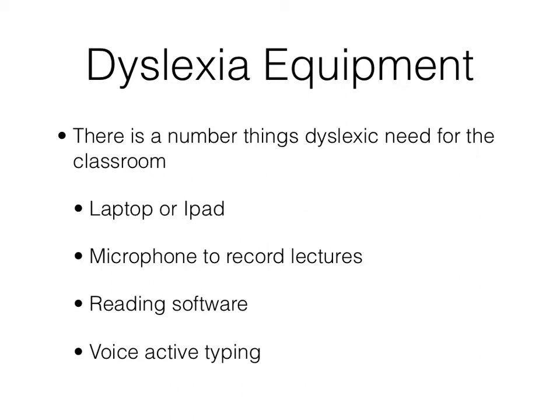Now, a microphone to record lectures. This is quite an interesting one. I used to record my lectures at university with a special microphone. It was pretty small. I just plugged it into the side of my laptop and just let the lecture record, and I was able to go back and listen to the lecture again later. I didn't do this all the time, but I did find it very much of a help when I catalogued the lectures, and therefore when I struggled in revision, I was able to go back and listen to the lecture.